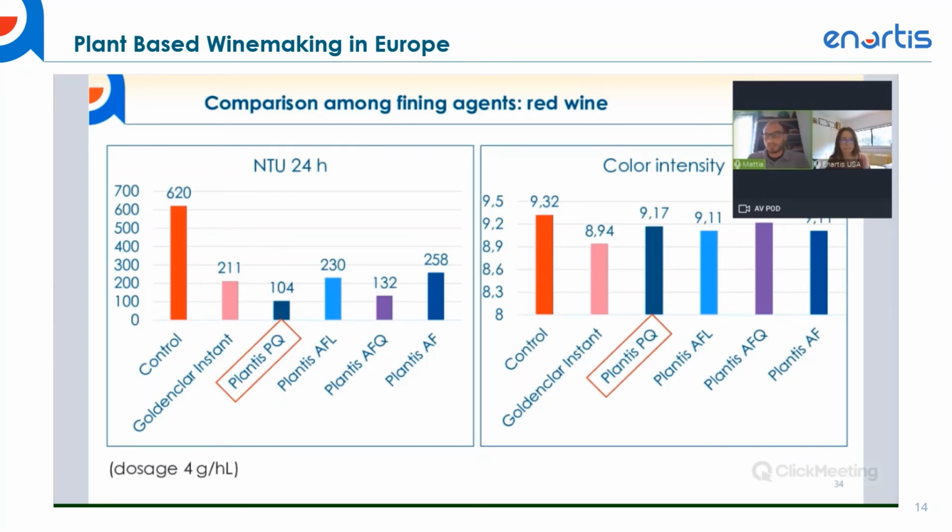Yes. Synergistic. And then we have here a comparison among red wine. Okay. Yes, this is the slide that I think Darko showed you before. It is on red wine and is showing the dropping of NTU in turbidity. So Plantis PQ is the one that shines more in this case. The dropping of NTU from 620 to 104, compared to gelatins and to other plant proteins, can manage to reduce a lot of the NTU, but at the same time avoid the loss of color intensity.